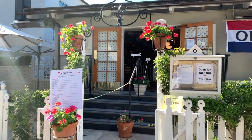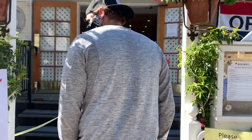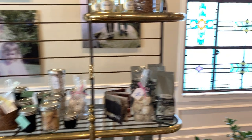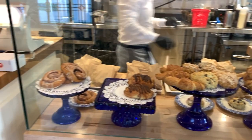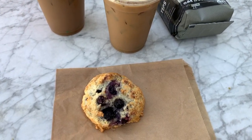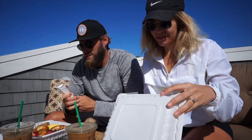Favorite coffee shop in the whole entire world is open. Yeah. For pickup. We got the goods, and they gave us a little treat for ordering in. And we got coffee so we can make it at home. We're very happy. Oh my gosh.